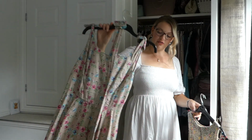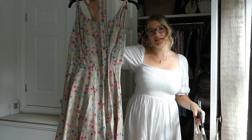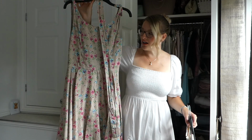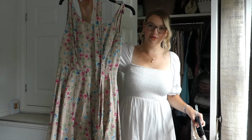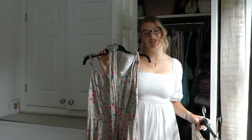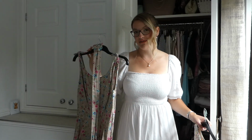Next, moving on to pinks and patterns and things. First, one thing I'll definitely be keeping is another 50s style dress. It's this gorgeous beigey colour with pink and blue flowers all over. I wear this so much. I've worn it so much this year and I'll definitely continue to wear it loads. So this is definitely staying.